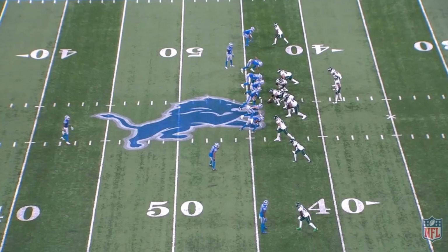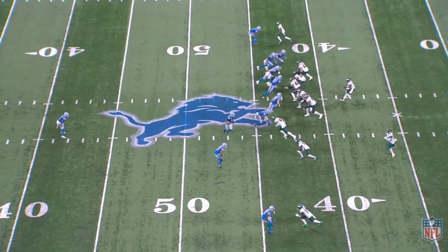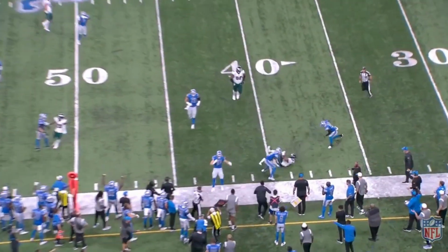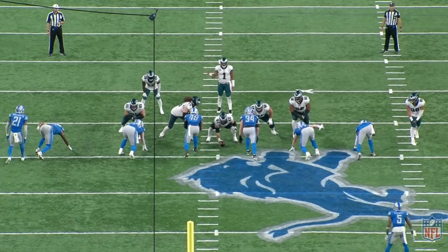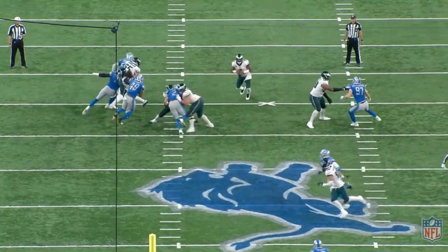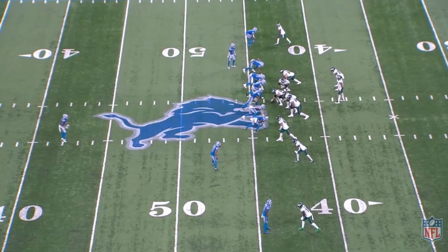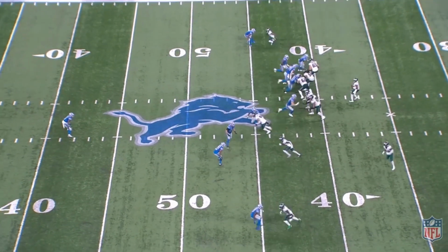Next one. 3rd and 6. To me, this exposes a little bit of a theme that I thought kept popping up in this game for me. Either Jalen Hurts doesn't have hot answers or he can't get to the hot answers. So to me, we're going to be hot to our left here. Now, the left guard does a great job coming back and potentially saving us. But I don't know if you could necessarily count on that. It's also really close to a grounding to me. I'm not sure if the ball got past the line of scrimmage. But we'll just talk scheme here.